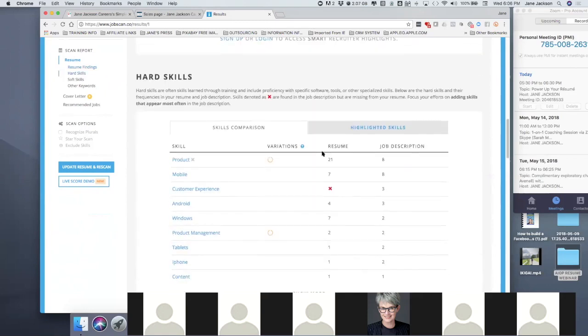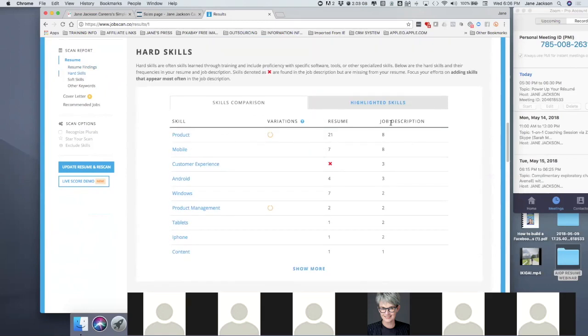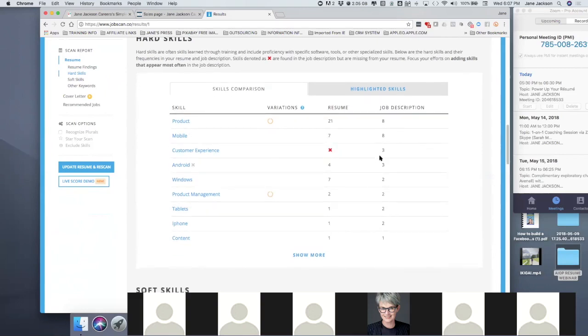Then you go down to hard skills. Look here, it tells you in the job description the word product has been mentioned 8 times. In this person's resume, they've mentioned it 21 times. Overkill. You only need to match it once or twice and it's already a match. Then the word mobile is mentioned 8 times; this person has it 7 times. The job description says customer experience 3 times. This person does not have the phrase customer experience at all. So big red mark there.